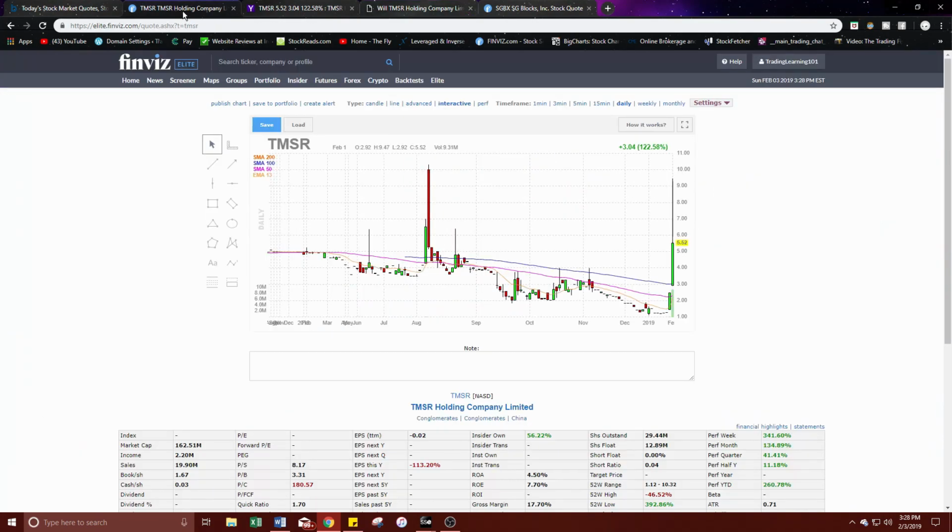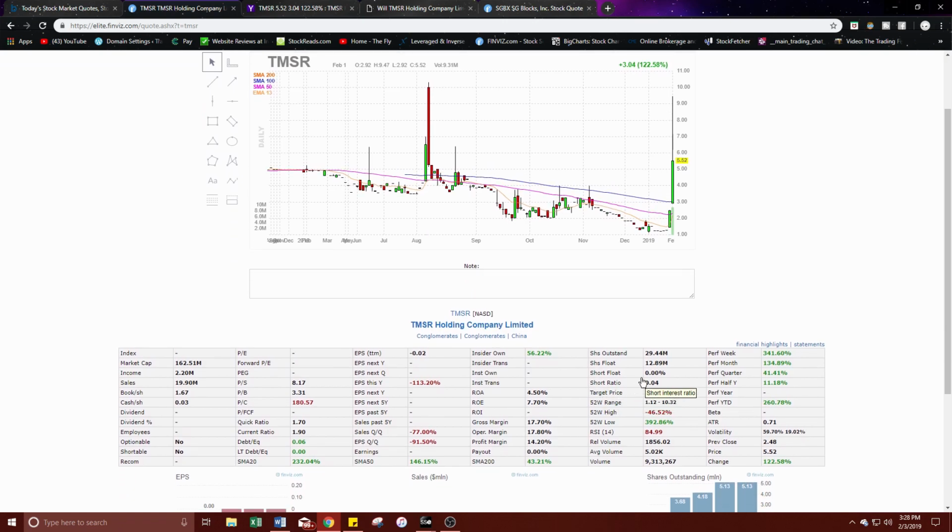If I go to Finviz, the float on it says it's almost 13 million with the shares outstanding of almost 30 million. The way this was moving, it wasn't moving like it was a 13 million float. This thing was moving like it was a sub 1 million float stock. Really crazy price action. And you can see the daily chart on this. It's not too pretty. Not too pretty at all.